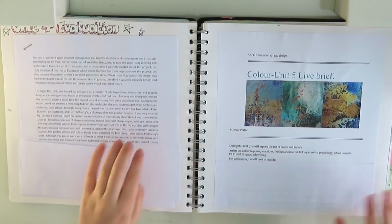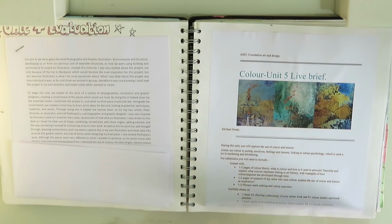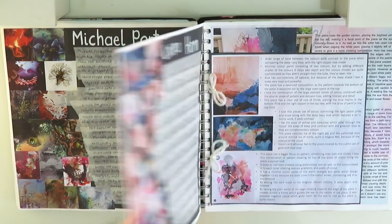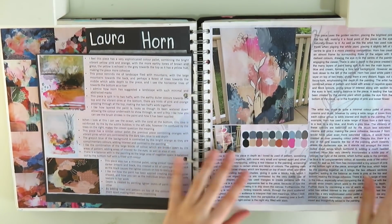My evaluation for Unit 4, all the Blackpool stuff, and now I'm moving on to Unit 5, which is all about colour, abstract painting and colour, and I really enjoyed this project. So some artist research. More artist research. Laura Horn, I really liked her work and I ended up doing my piece in the style of her.